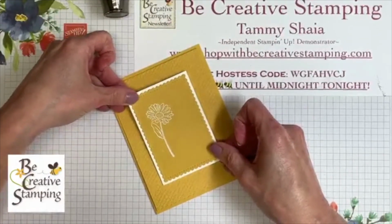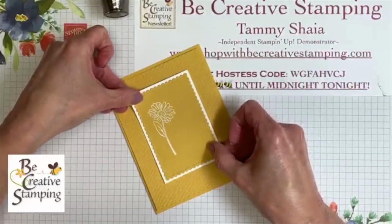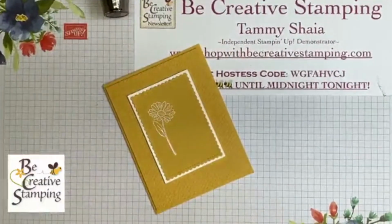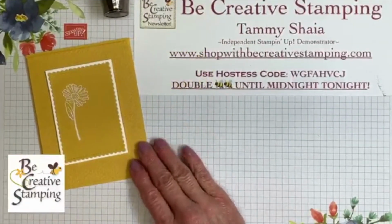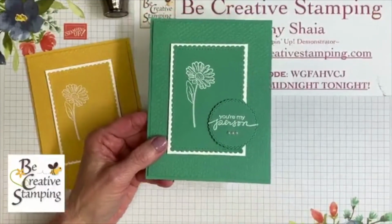All right, let's see. So I'm going to kind of center this, okay? I'm going to put that right in the center like that, okay? Now, I'm going to go back and we're going to do some more embossing right here.